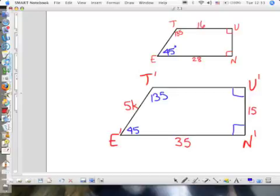Because since we've been told that they are similar, now we're going to find all the missing sides. Okay? But before we can do that, we have to know what's the relationship between their sizes. So we identified 2 sides that we know both measures for. Okay, look, TE, I don't know this one. TU, well, I don't know the other one.